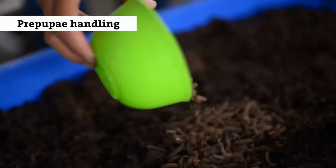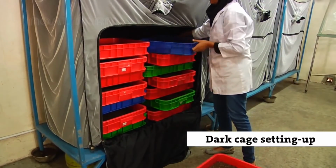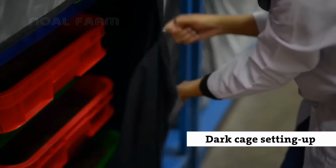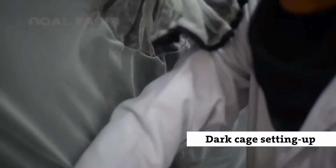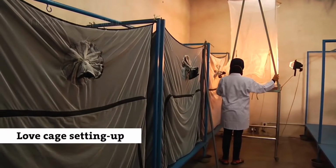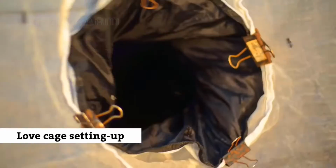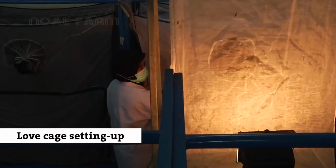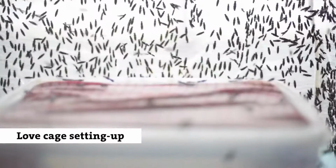We place the pupation boxes in so-called dark cages. Now, whenever a fly emerges, it will remain calm and wait, because activity in general and mating of the black soldier fly in particular is stimulated by light. When we want to set up a new love cage, we connect the 2 cages and lure the flies into the love cage with a lamp. The cycle is completed and the whole game may begin again.